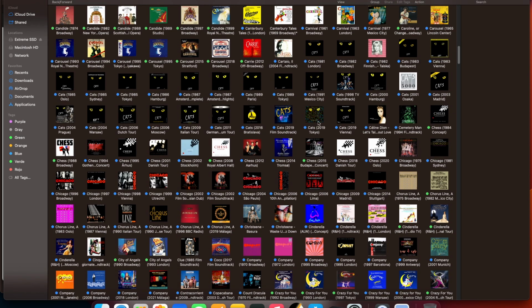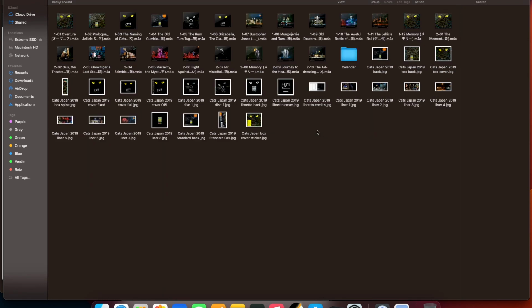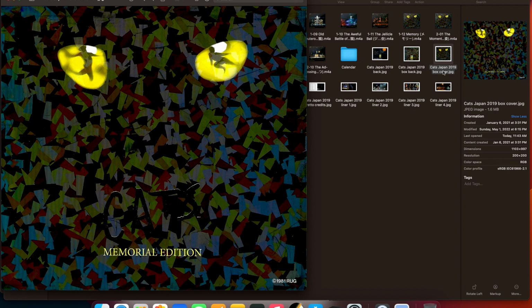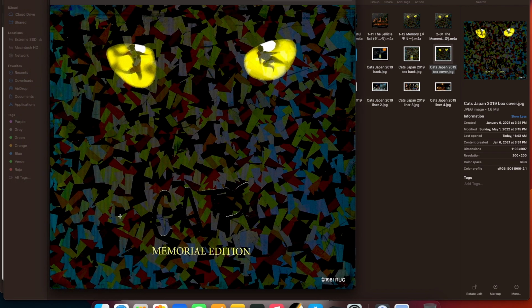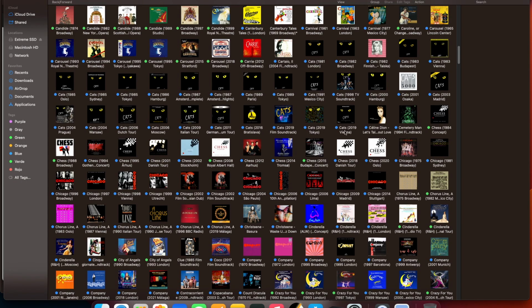Some of these are a little bit more problematic to scan in. This, for example, is not really the cover that is put out there for the Cats 2019 recording from Japan, just because it doesn't scan terribly well, but that's what it actually looks like. It's got these kind of holographic flecks in there. But that's really what the box looks like, even though I'm looking at it right now to the side, and it just looks like a black box with a few flecks on there. It just doesn't scan very well, but that's actually what the cover looks like. And so that's what I put on the actual folder here.